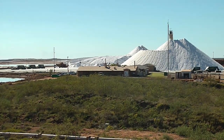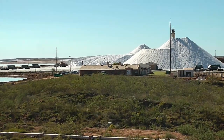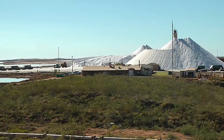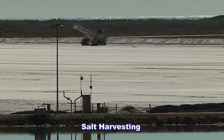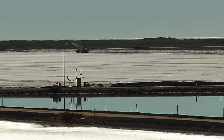Iron ore isn't the only big export out of Port Hedland. Dampier salt also operates out of here. While it's a pretty impressive amount of salt here, it's not the biggest mine. Dampier salt has 3 sites. The largest in Dampier, which produces around 4.2 million tonnes.